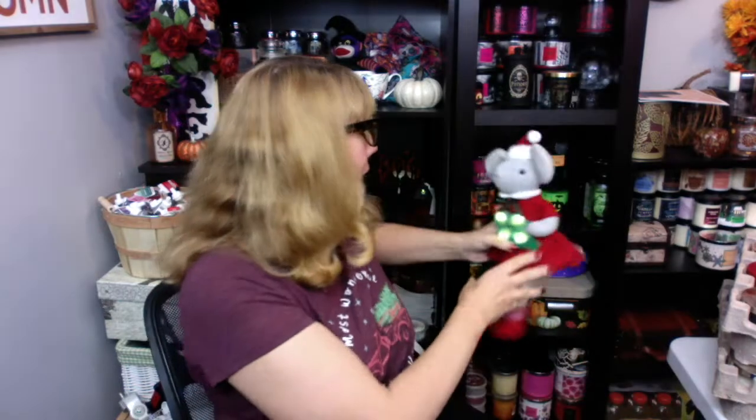And it's funny because I actually really love Christmas mice. I think they're really cute to decorate with. And this one is absolutely adorable. She does light up, and it's got a flat bottom, so you can sit this little mouse on a fireplace or a bookshelf, and it looks super cute.